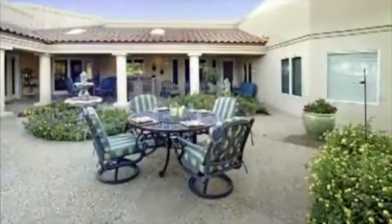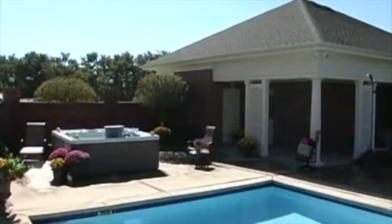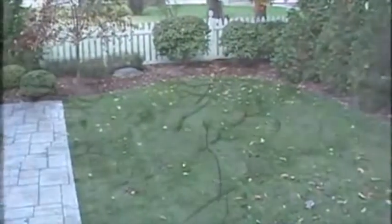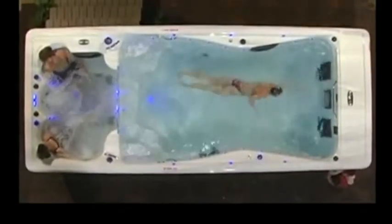In this challenging economy, more and more people are rediscovering the joy of staying home and connecting with family and friends. And many families are investing in their backyard to create an outdoor living space that is the focal point for entertaining. At the top of the list of amenities for these backyard oases are swimming pools and hot tubs. However, space is an issue for a pool in many backyards, and in a lot of climates, a swimming pool just isn't practical. But the all-new H2X Momentum Dual Temperature Swim Spa is the perfect solution.